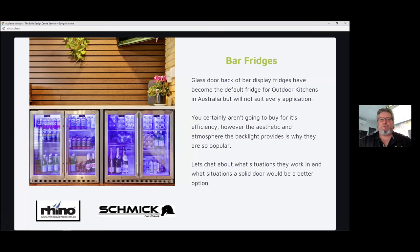Having said that, a single door glass door fridge is going to cost maybe about $250 to run for a year. So it's not ridiculous. So they're not efficient, but the aesthetic and the, he's put two in. So he's obviously got a problem, or he entertains a lot.